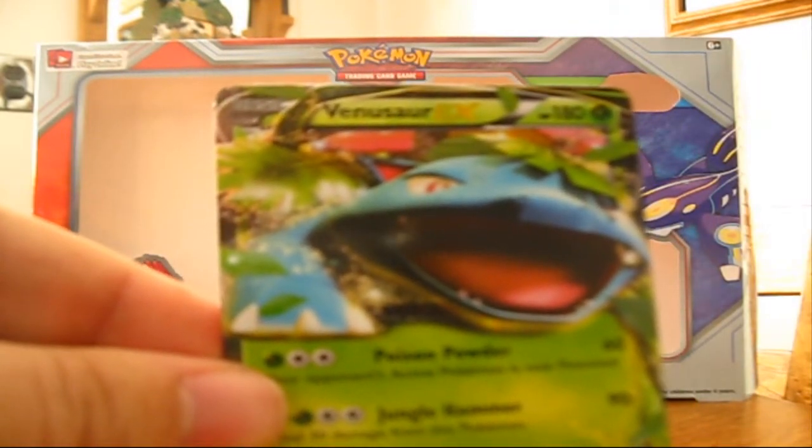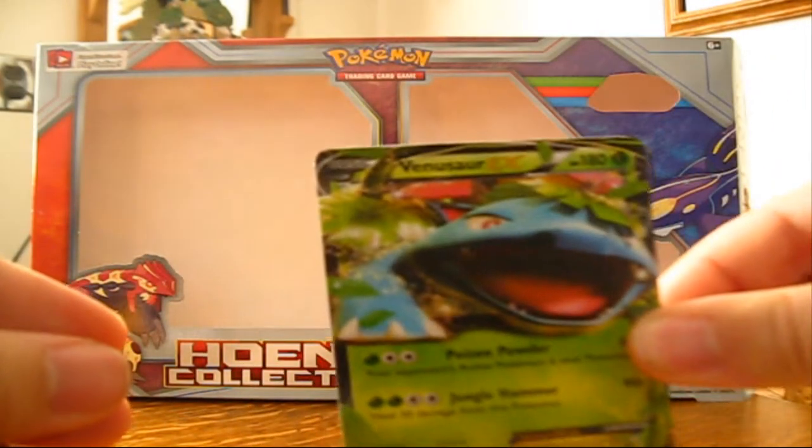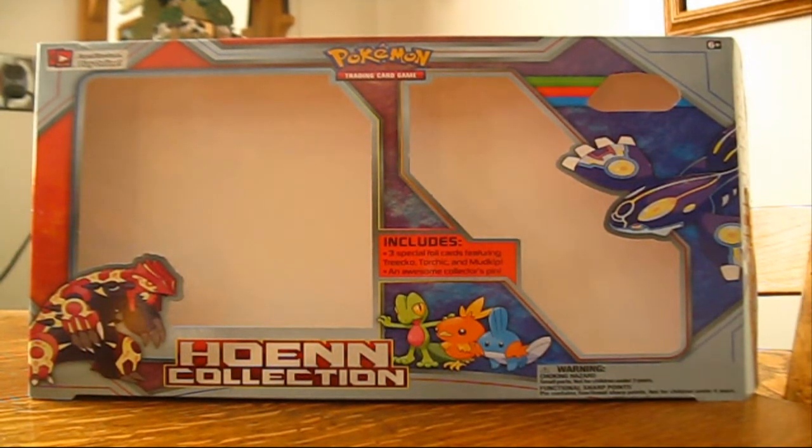Not even bad. Not even bad. Got a nice EX there. A Venusaur EX. Probably my favorite EX from the set. Well, Yveltal's pretty good too, I guess. But I just prefer Venusaur. One of my favorite Pokemon. Good old Venusaur. So here is our Phantom Forces.